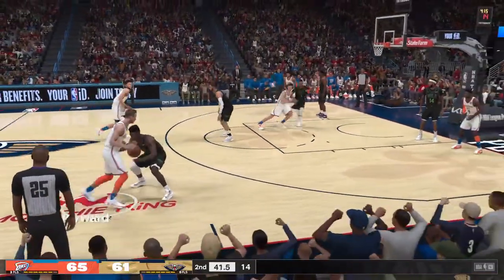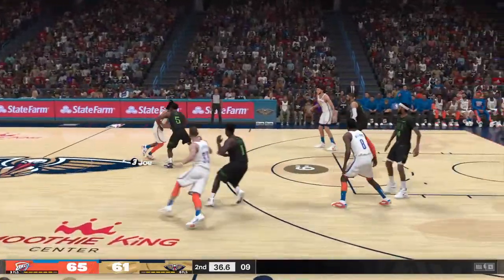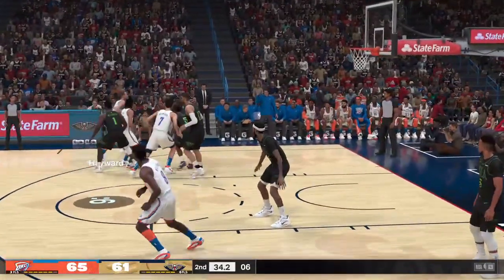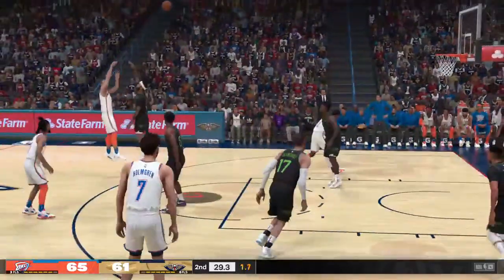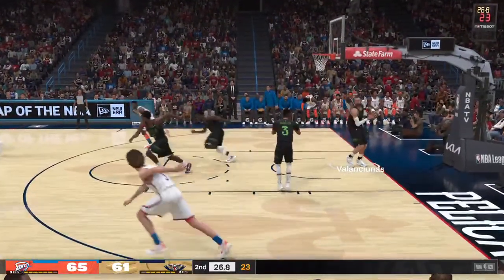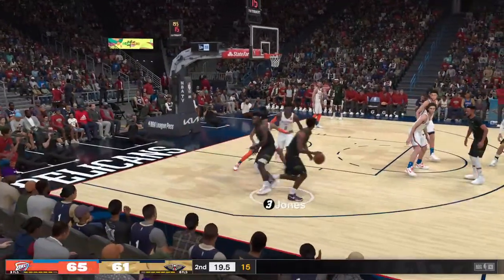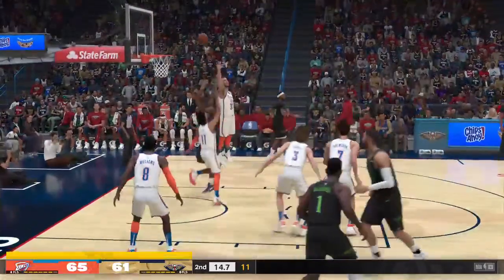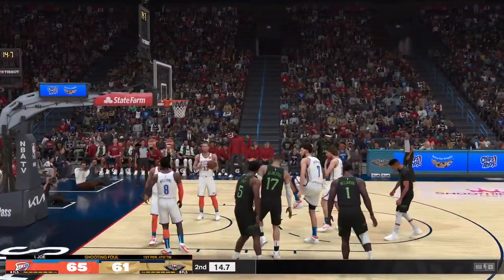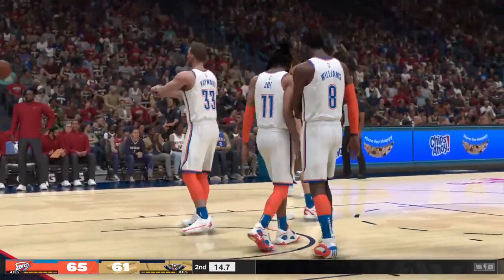Now Hayward. Here's Joe. Back to Hayward. Williams with the screen. Fires from deep. Hayward's shot is off. 3-second difference between the shot clock and the game clock. Left side, Jones. 15 seconds left in the first half. Oh, and he got fouled on his way up. He'll head to the line to shoot 2. 14 fouls.